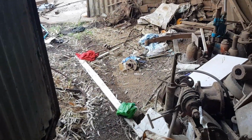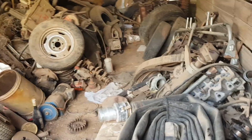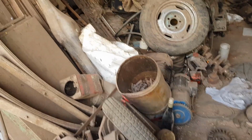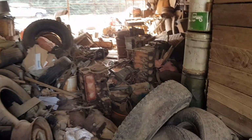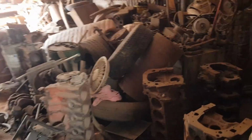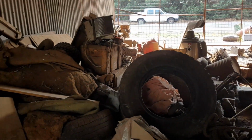I believe there were six cars or something in the main shed that you couldn't even see were in here. All the vehicles are gone, but there is mountains of stuff, and because it's been picked through and rummaged through, there's no order to it. You've really almost got to be a mountain goat to get into it. So this is just one of the small sheds.